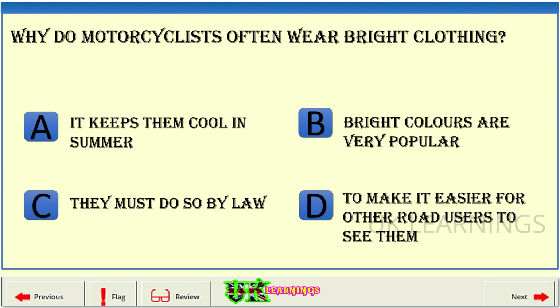Why do motorcyclists often wear bright clothing? A, it keeps them cool in summer. B, bright colours are very popular. C, they must do so by law. D, to make it easier for other road users to see them. The correct answer is D, to make it easier for other road users to see them.